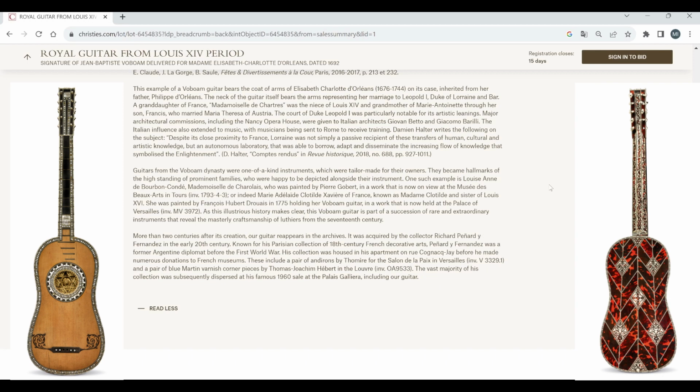The court of Duke Leopold I was particularly notable for its artistic leanings. Major architectural commissions, including the Nancy Opera House, were given to Italian architects Giovanni Beto and Giacomo Barilli. The Italian influence also extended to music, with musicians being sent to Rome to receive training. Damien Holter writes the following on the subject: despite its close proximity to France, Lorraine was not simply a passive recipient of these transfers of human, cultural and artistic knowledge, but an autonomous laboratory that was able to borrow, adapt and disseminate the increasing flow of knowledge that symbolized the Enlightenment.